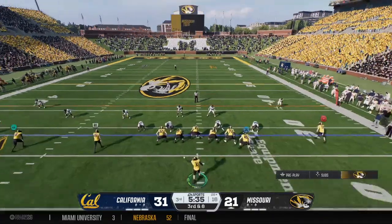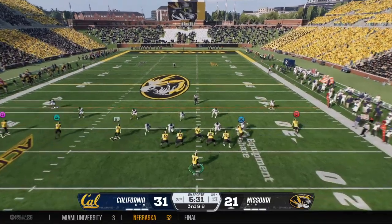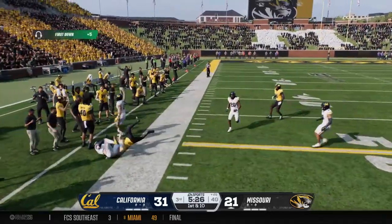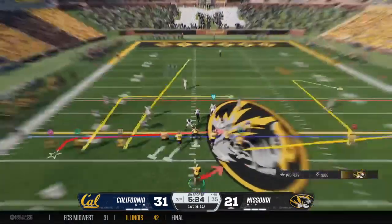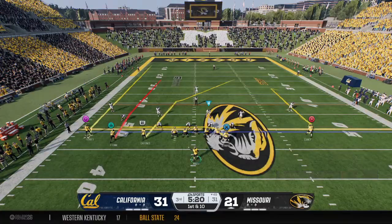Might be calling a hot route. On 3rd and long, trying to convert through the air. Working that left side now. And he's out of bounds, but not before a good, sizable pickup, and that has been a rare sight in this one. Missouri comes to the line with another first down.